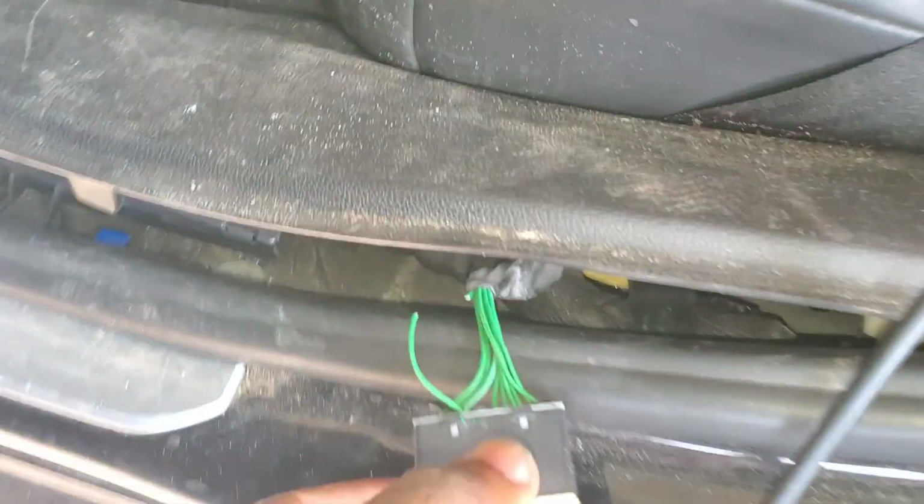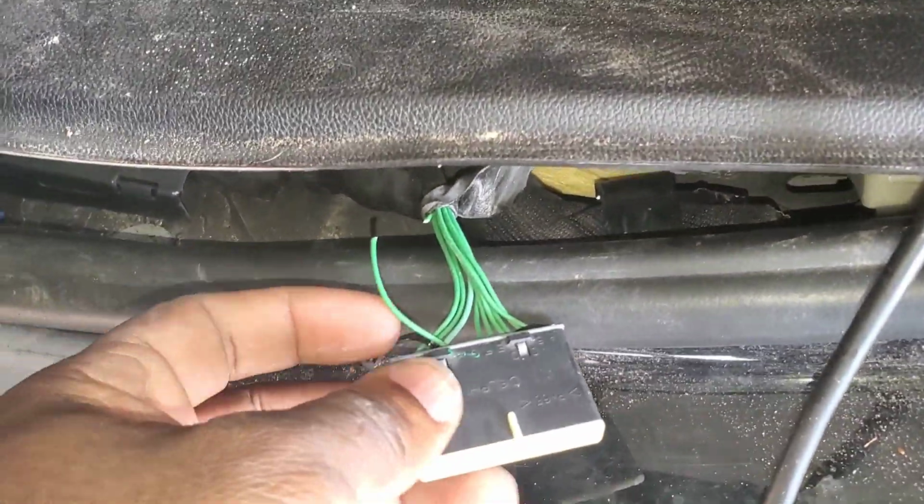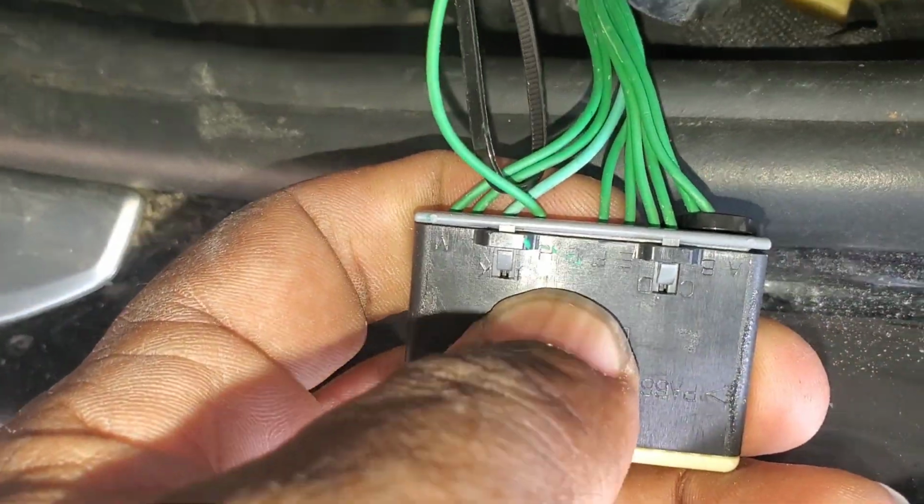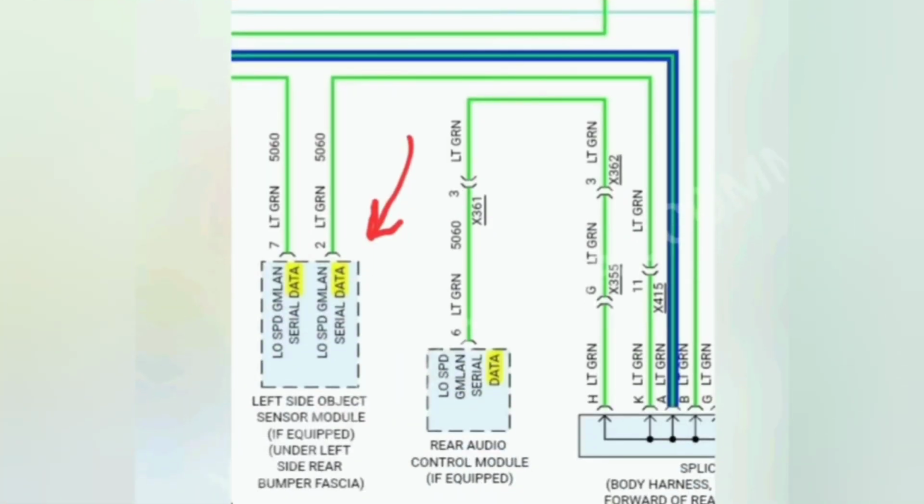And what I ended up finding, I actually cut this because he wanted a cheaper solution, but this pin H right here, I'm going to show you the diagram. All right, this diagram, I actually stole it from my previous video. I didn't have to look up any diagrams, but pin H, you can see it there on the bottom right. And if you follow it, it goes to the rear audio control module.